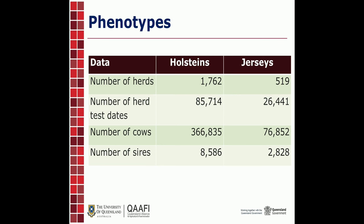The next is the data we had, and the key thing here is the number of cows where we could actually work out this decline in production with increasing heat stress. And there are about 366,000 Holstein cattle, the black and white, milk-producing cattle, where we could work out this phenotype, and about 76,000 Jersey cattle where we could work this out. So quite a large data set.